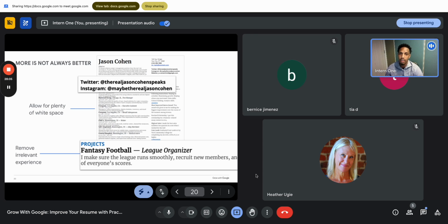It's usually not necessary to include additional links to social media profiles or websites. Some exceptions are, if you're applying for a position in social media management, you might include links that show you have a strong social media following. Some designers, writers, and artists may have a website that includes a portfolio. But if you're just going for a professional position, 9 times out of 10, you don't need to add your Twitter or your Instagram.